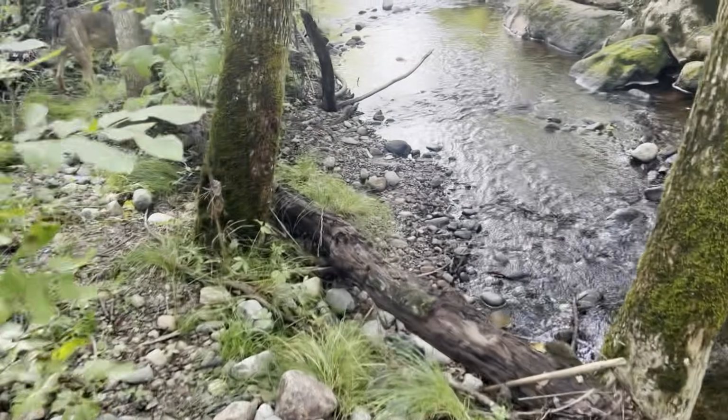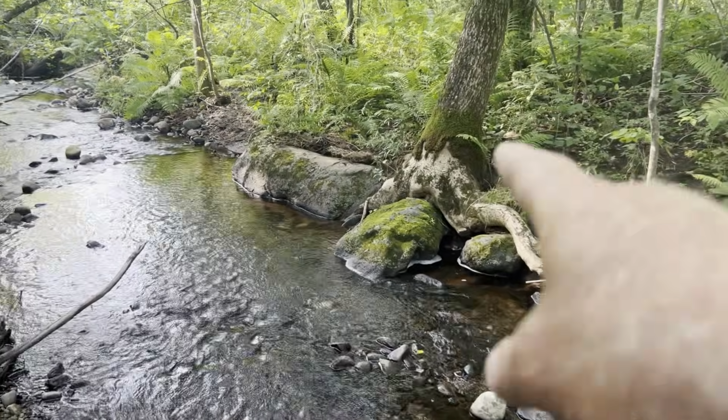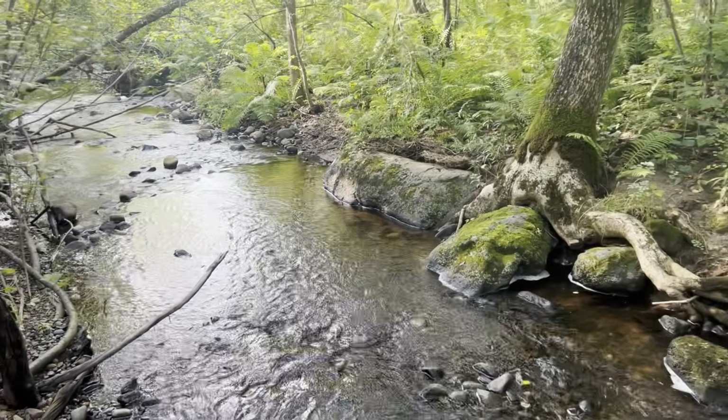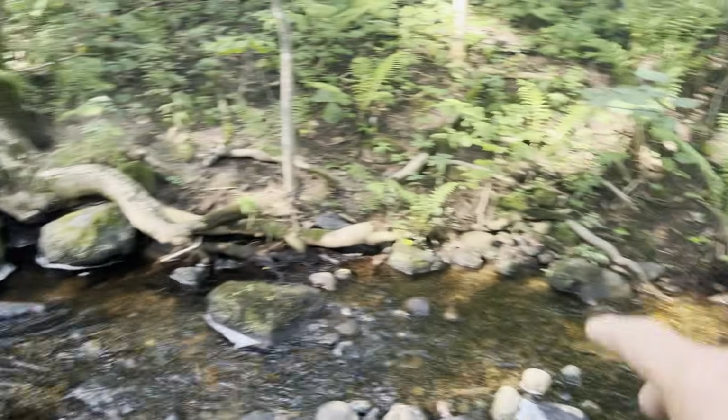But there are some pretty interesting looking areas, and you can see down in here there's some mighty large boulders sticking out of the banks all over the place here too.